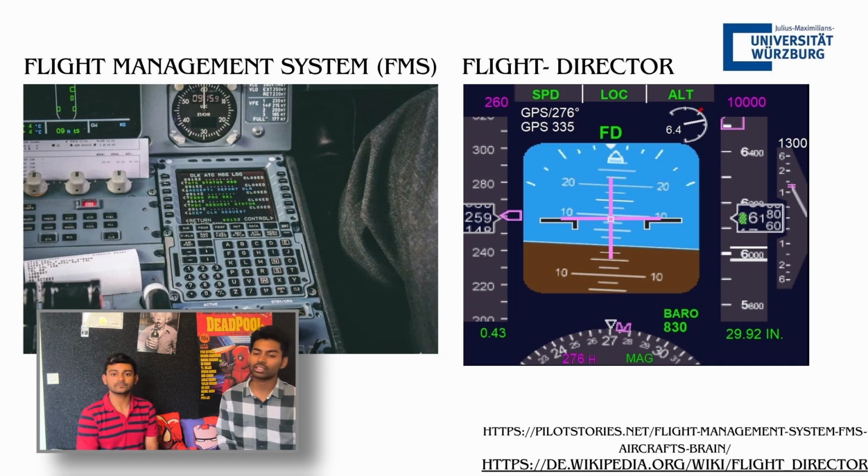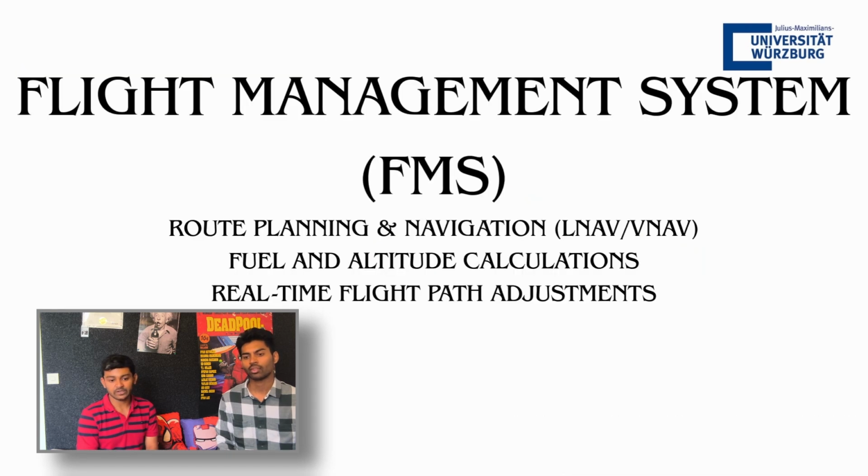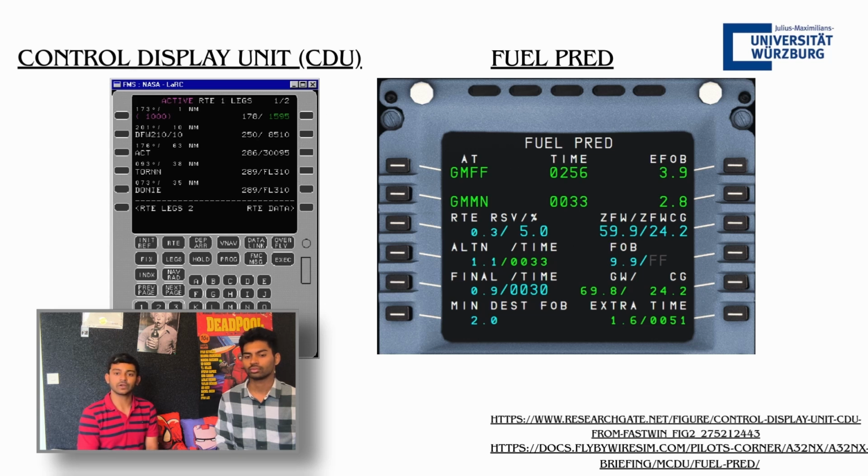Then there are the navigation systems, such as GPS, inertial navigation system, that's INS, and ground based aids like VOR and DME. These tools work in combination to track the aircraft's position precisely, often with multiple layers of redundancy. We also have the air data systems, which monitor environmental conditions like airspeed, pressure, and temperature. These variables are crucial for adjusting aircraft performance and flight profiles in real time.